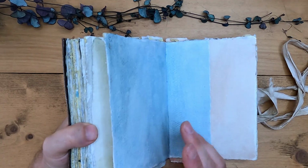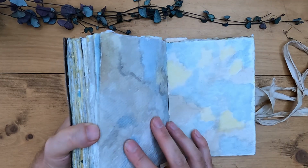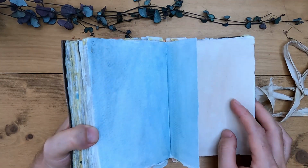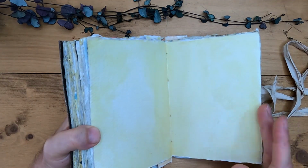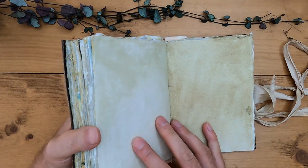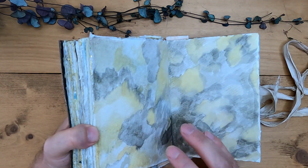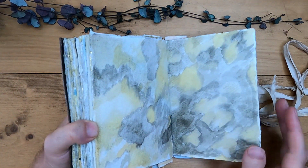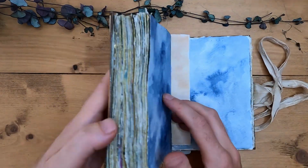These stained pages have been really interesting. It's the first time I've worked like this. Every single time you turn the page you have a different colour or texture. And it's been really interesting to be working with that as I go through. It adds an unplanned element into your journal. I particularly look forward to this one.